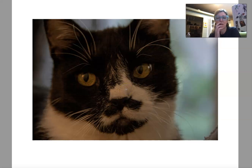So I think I would select him as a subject. I think it's a him because he has a mustache. But I would select him as a subject, and then you can create a mask and just brighten the subject. So that's one of those things you can do in Photoshop or in Camera Raw. So select subject, and then you can play around with that a little bit.